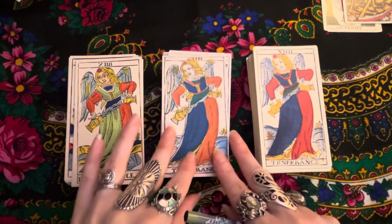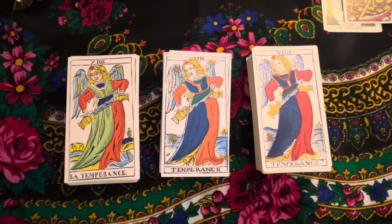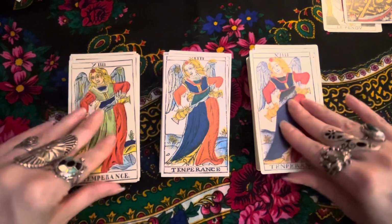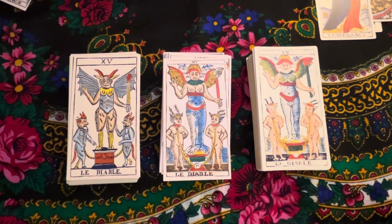Beautiful Temperance. Look at her face. She's cute. I love the wings in all three. One of the loveliest cards, Marseille. Okay, now. All right, these two are quite similar here.